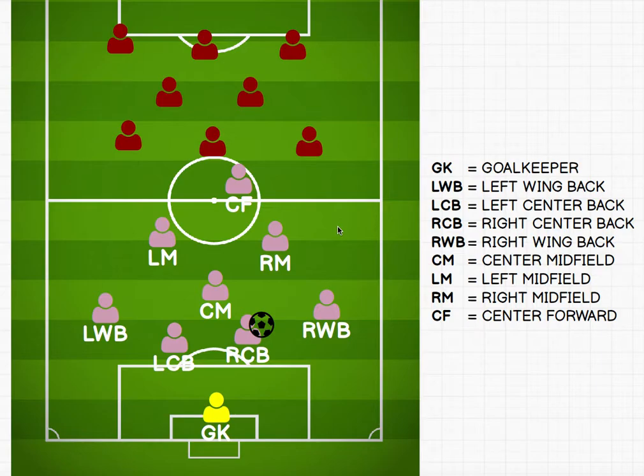Me getting to be on the field was really helpful for me because I got to see things from the player's perspective. I got to see our movements a little closer up, and there were some things that I observed that I think if we can improve upon, we're going to have a really successful campaign this season.